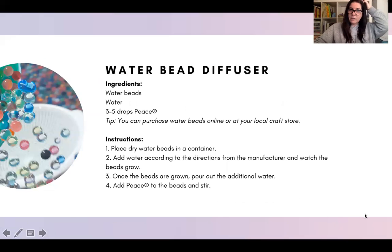Okay, and then you can make this little water bead diffuser if you get these water beads, which you can get at a craft store. You can make your own little blend. You would get them unscented, and then you can just add some Peace to it and have it out in your house in a little vase or a jar or something. It's a nice way to display your oils and use the scent in a different way.